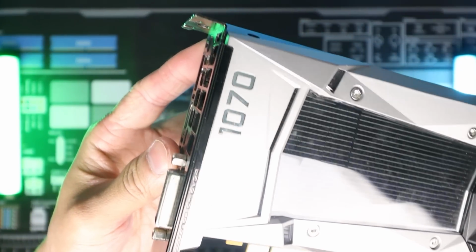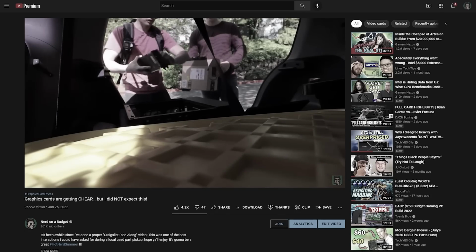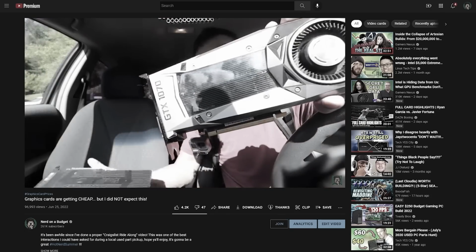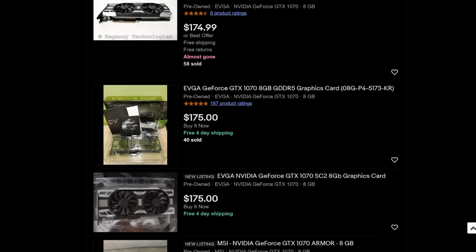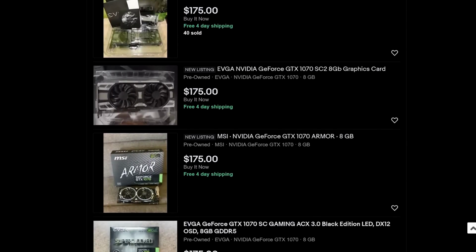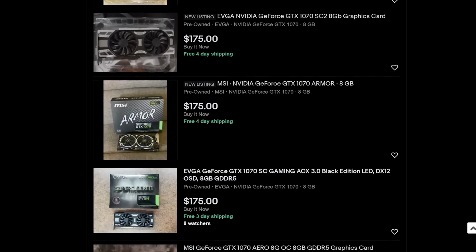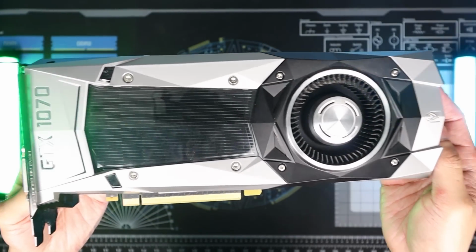I was able to pick this up for $150, and I made an entire video around me picking it up. Definitely check that out if you haven't seen it yet, because that deal ended up being way crazier than I ever imagined. But GTX 1070s in general have dropped sub $200 now on eBay, floating around $170 usually, which means your local market should be a little bit cheaper than that. When I was looking, I was pretty easily able to find multiple options for $150.